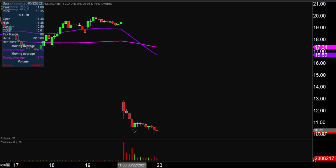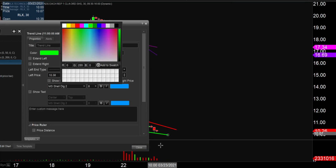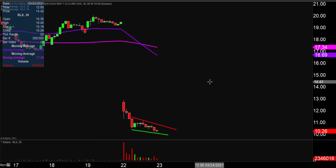And in the very near term, let me just get this drawn into play here. But what we have here in the very, very near term, let me change that to green to represent the support part. But we have a nice little falling wedge pattern, and that is actually a bullish pattern. You would think falling wedge means bearish, but actually a rising wedge is bearish. I don't know who named those patterns, but anyways, it is what it is.